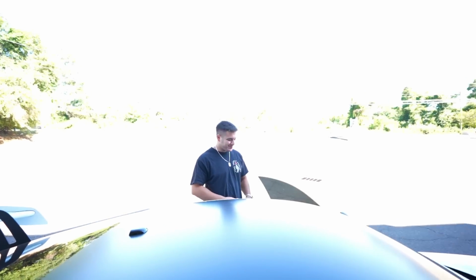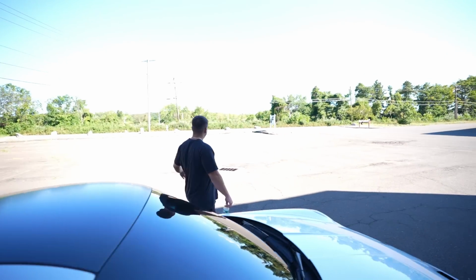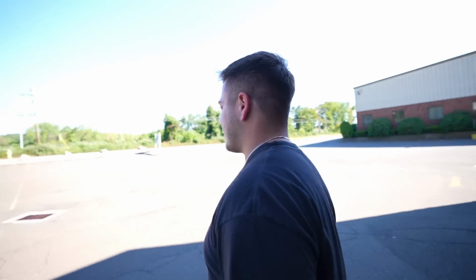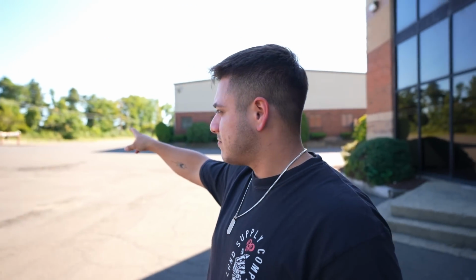So here we are, back in North Haven, Connecticut. Right there is I-91. Right there. As you can see, we have a little bit of opening. I'm gonna call the state, see if I can get some of these trees cut down, because there's literally not another street in between here and I-91. So it's this and then about 20 feet and then it's just I-91.